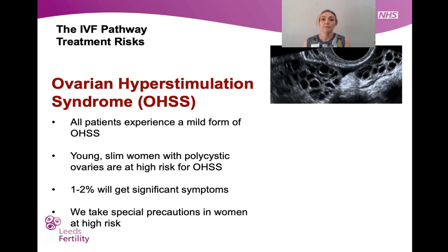Overall, only about 1% of cyclists suffer significantly complicated OHSS. This would be symptoms that require hospital admission. We're always on the lookout and can often remedy the situation to allow treatment to continue safely. Occasionally, stimulation may need to be abandoned and restarted with a different dose or a different treatment regimen.